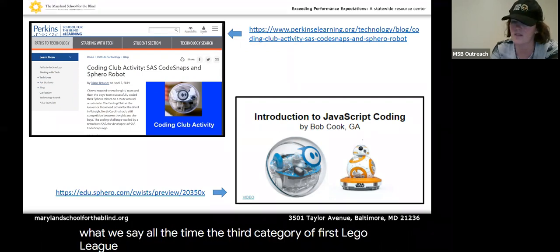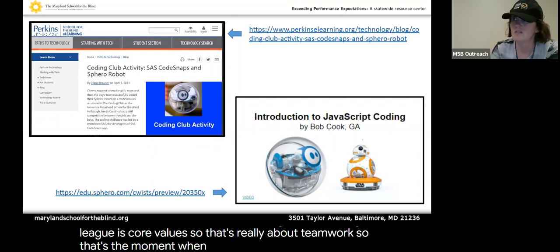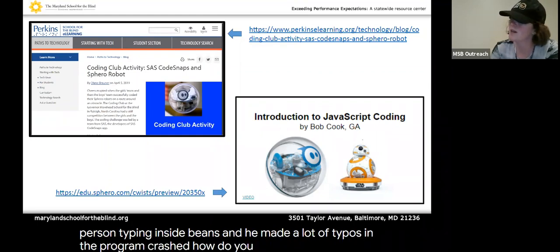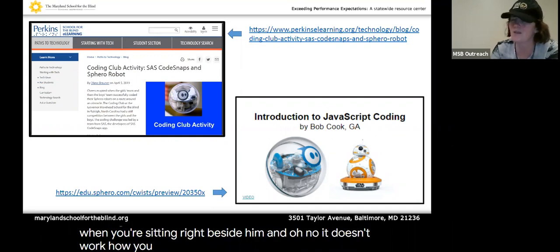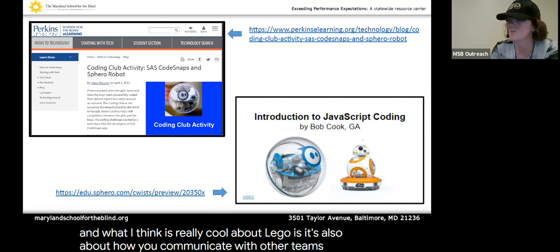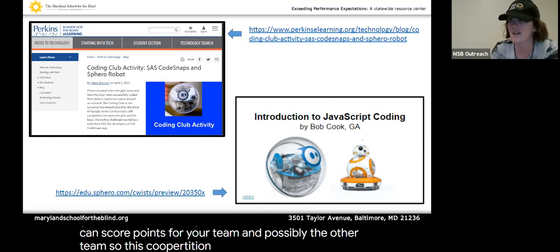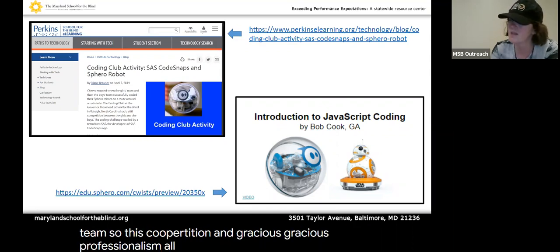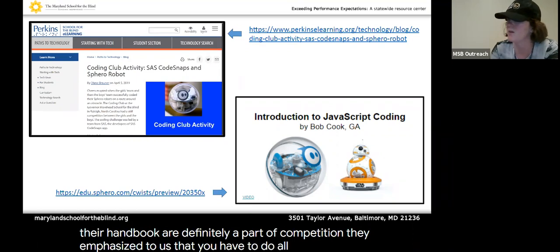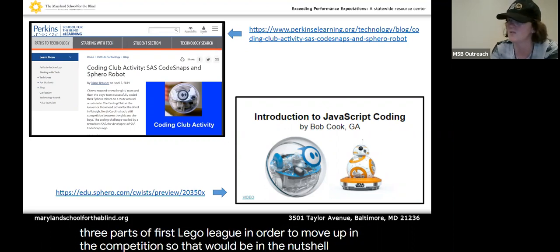The third category of First Lego League is core values. So that's really about teamwork. So that's the moment when, if Johnny was the person typing in Sodbeans and he made a lot of typos and the program crashed, how do you interact with Johnny when you're sitting right beside him and, oh no, it doesn't work? How you communicate to your own teammates. And what I think is really cool about Lego is it's also about how you communicate with other teams. So generally in the robot game, there is a task where you can score points for your team and possibly the other team. So this cooperation and gracious professionalism, all these terms that they have in their handbook are definitely a part of competition. They emphasize to us that you have to do well in all three parts of First Lego League in order to move up in the competition. So that would be, in a nutshell, sort of a summary of things to think about.